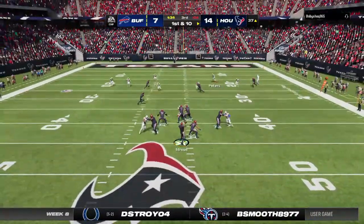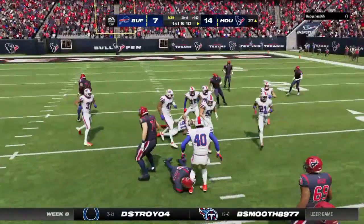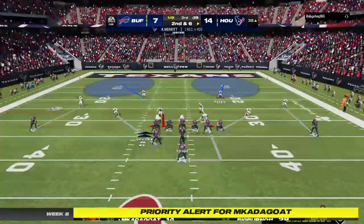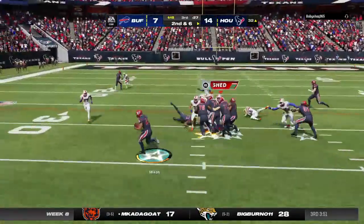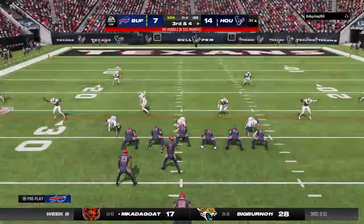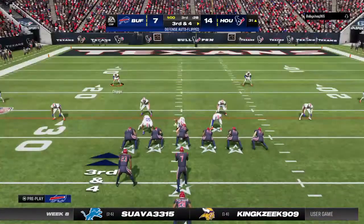1st and 10, it's Stroud. Now he'll dump it underneath to his running back, complete. And down right around the 32-yard line, 4 yards on the pickup. On second down, here's Mixon. And he'll get this down to about the 30, 31-yard line. Here's the 7th play of this drive. This is 3rd and 4.